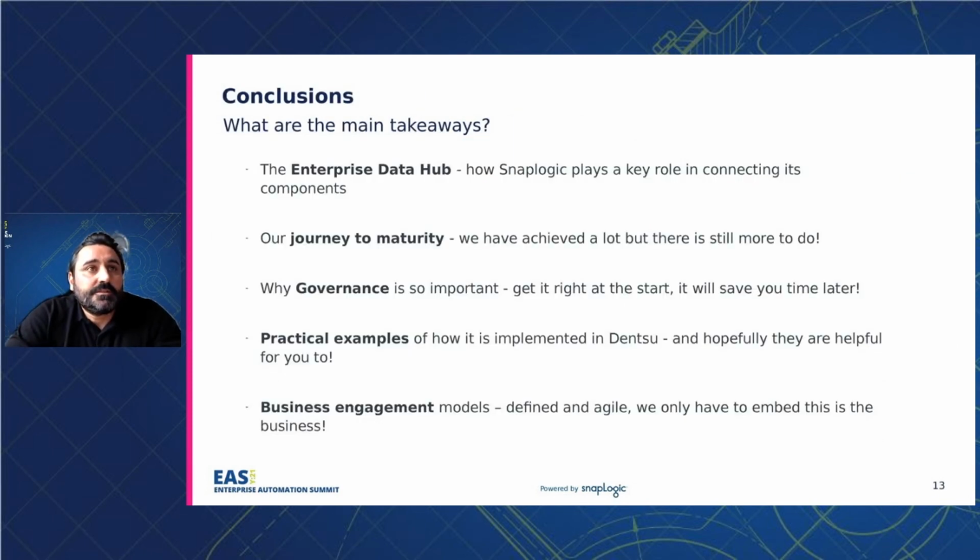And there's a final slide just to reflect on what I've covered today. I took you through the Enterprise Data Hub and how SnapLogic plays a key role in connecting all its components. We looked at what we've achieved in the last couple of years. I think we've achieved a lot, but believe me, there's an exciting future ahead. There's still a lot that we need to do. We looked at why governance is important, and this is one of my recommendations: if you are starting up an iPaaS, make sure that you get it right from the start. It will definitely save you time later.